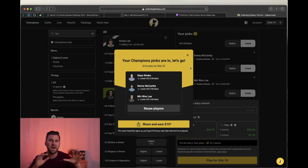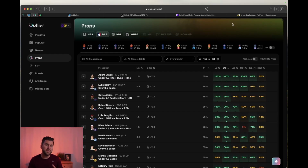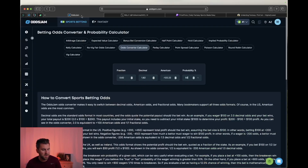This is another way that I love to use the tools with A-Train Station. Now, guys, recently I just signed up for a 1-week free trial with Outlier to give them a shot. A little different maybe than OddsJam and A-Train Station. They have basically their own implied probability right here that's going to say what we think the chances are this hits. Remember, when we're talking about 55%, if I come over here to a betting calculator and I type in 55% right here, that gives us minus 122.22 odds.